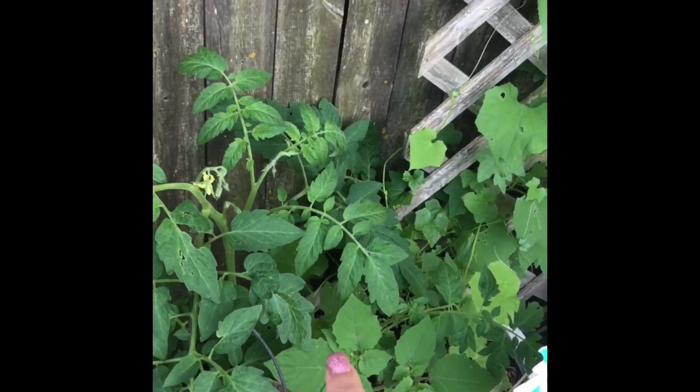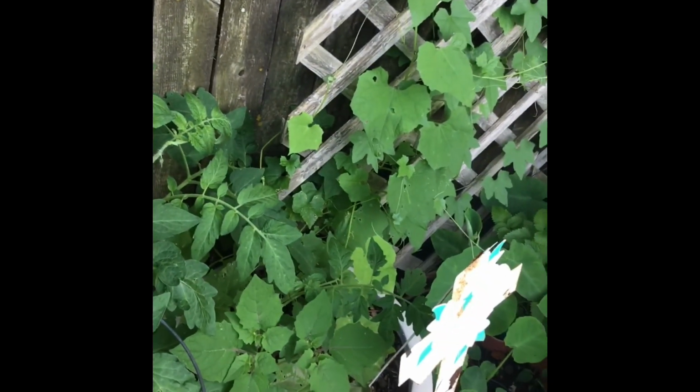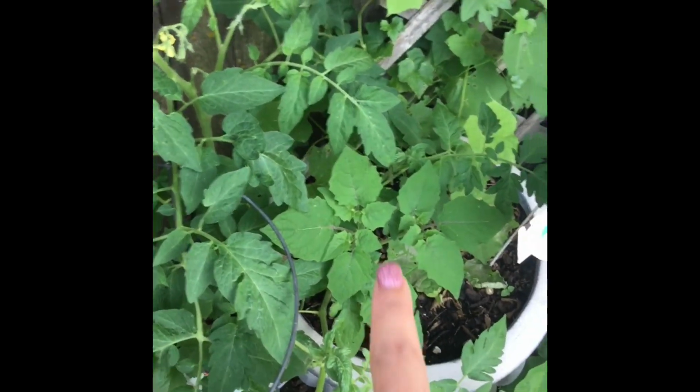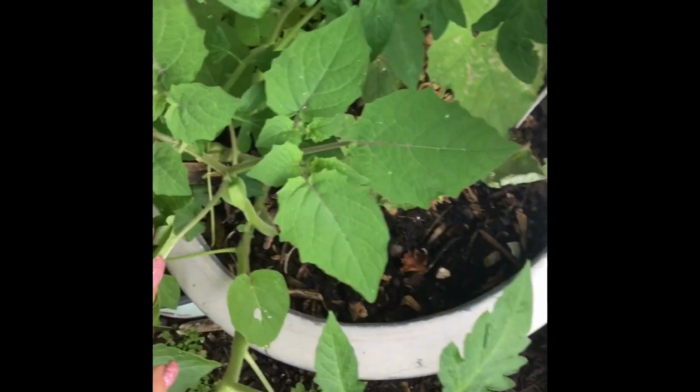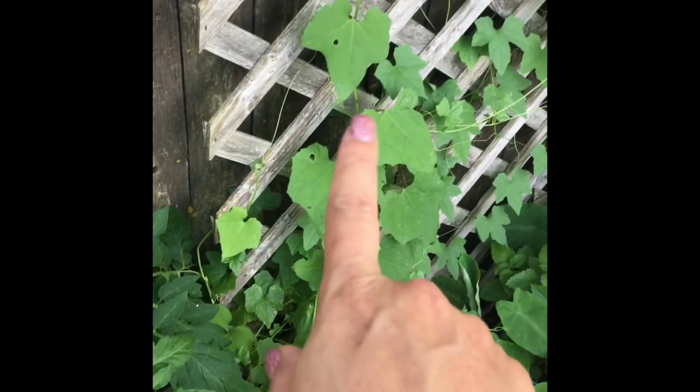There it is. I'm looking up at the bird because she is up there and she likes to come and bother me, especially when I'm here. And this is a ground cherry, and I do have a baby ground cherry growing there. And we have cucamelons growing here, and I'm not 100% sure what other vine is growing here.